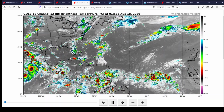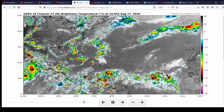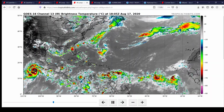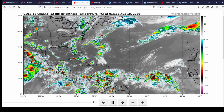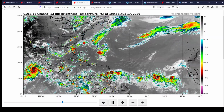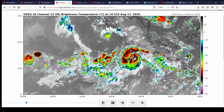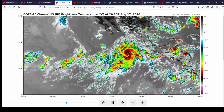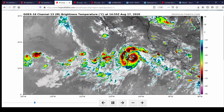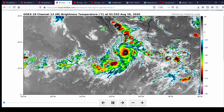This is a wide view of the Atlantic here, and you can see Invest 98L where my cursor is, and Invest 97L right there. You can also see what is now Category 2, 100 mile an hour Hurricane Genevieve on the far bottom left of your screen. Then here's the Eastern Pacific view, and you can see Genevieve again, and what used to be Tropical Depression 10E, and what's left of what used to be Tropical Storm Fausto for a short time is also gone.